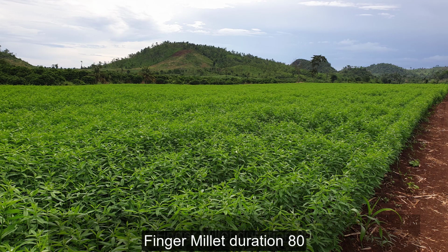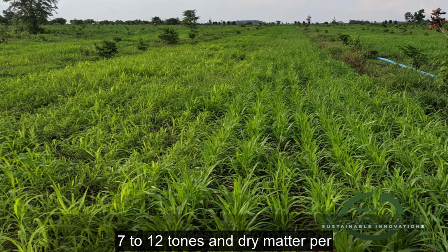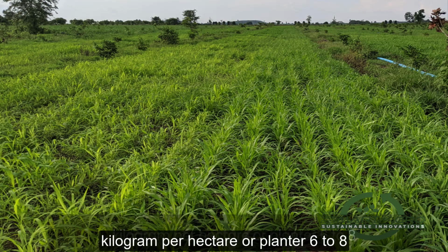Finger millet, Eleusine coracana. Duration 80 to 90 days. It produces biomass 7 to 12 tons of dry matter per hectare. Nitrogen 50 to 100 kg per hectare. Seeds sown 10 to 12 kg per hectare, or planter 6 to 8 kg per hectare.